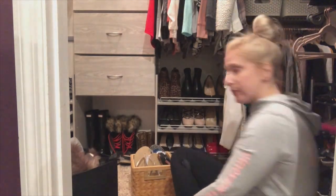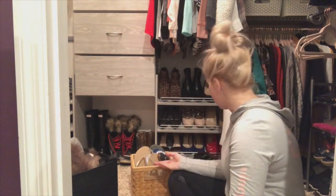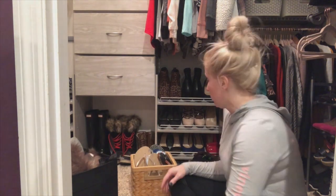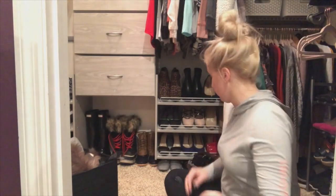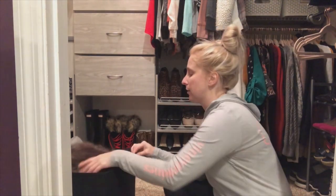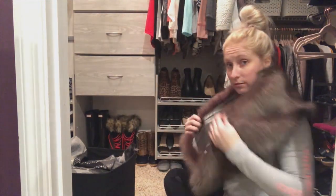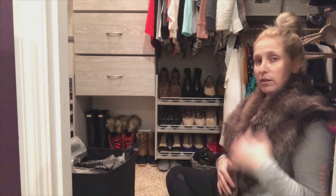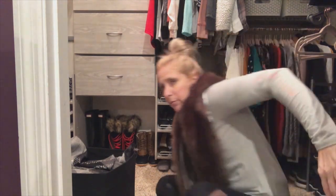Going through my scarves. I have so much stuff. Okay, what is even this? These are going to have to go in the other closet because I can't deal with that. No, that's got to go. Okay. Ooh, I haven't worn this this winter. It is winter, I know, but I haven't pulled it out at all and worn my beautiful baby.